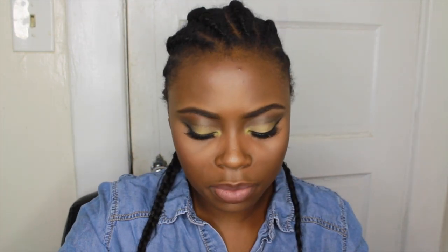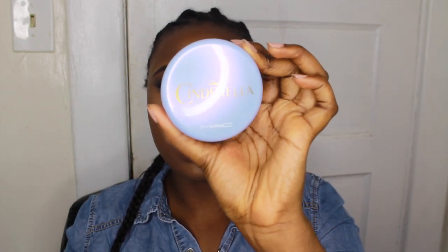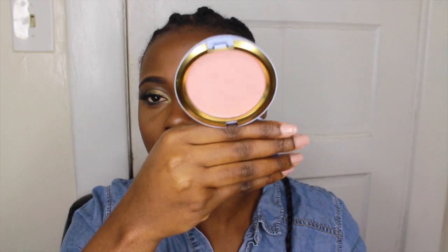And then the next thing I got from the Cinderella collection was this compact, and it's the Coupe de Chic Iridescent powder, pressed powder. And I got this because I was going to use it to highlight. Let me swatch it for you. They had two different ones. One was just beauty powder, and this one was the pressed powder, iridescent powder.